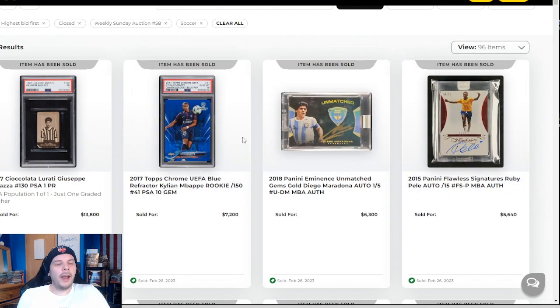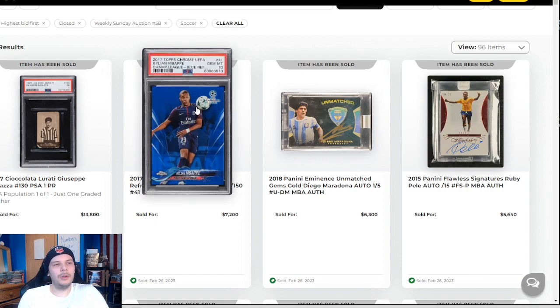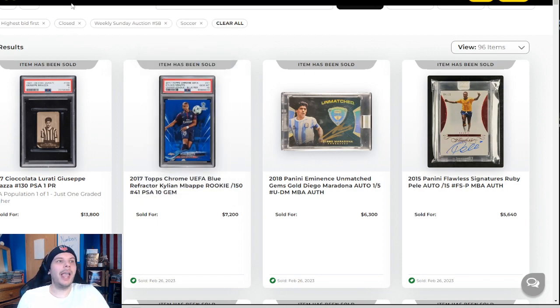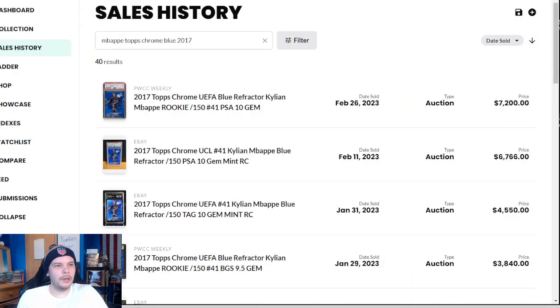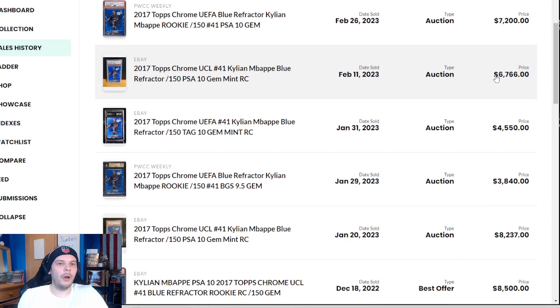Then we have the Blue Refractor Mbappe going for 7,200 in a 10. Very big sale for that, which is considered by many to be a go-to rookie for Mbappe, considering it is numbered out of 10, jersey match, all that stuff. Here we have 7,200 on the most recent sale. The one before that was 6,700, so it's actually up a small bit.